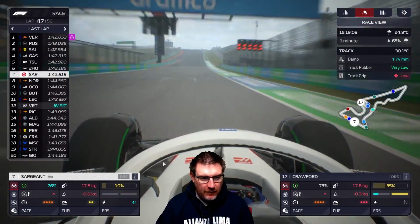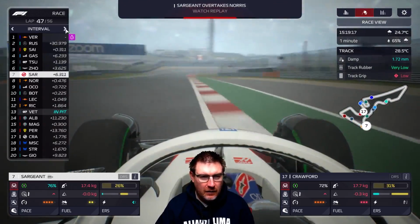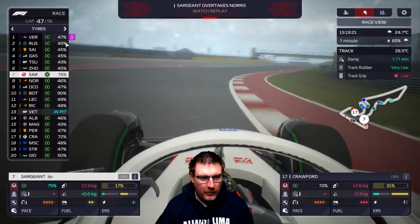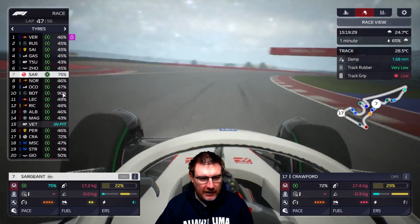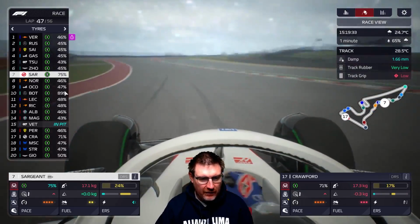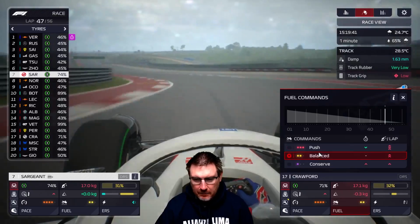And up to 7th. We're doing quite a bit quicker than the cars in front. And hopefully now we can drive off a little bit. You can see they're all really, really struggling. And that's only going to get worse for them too. Bottas is the only other car, well, Vettel now as well, that are coming to the pits.